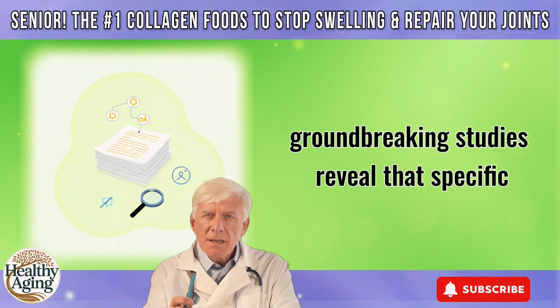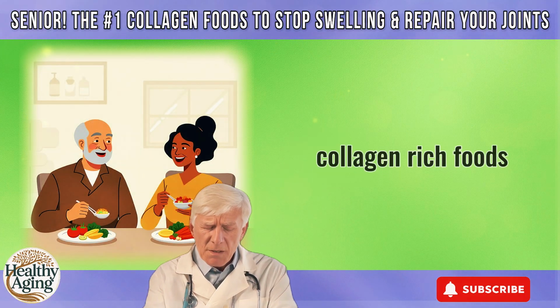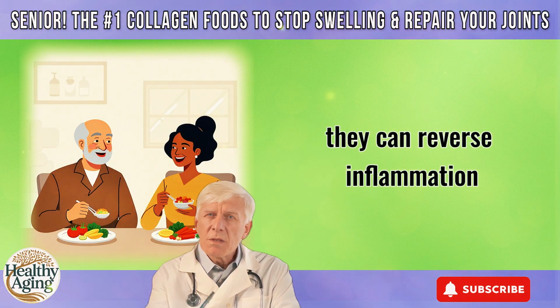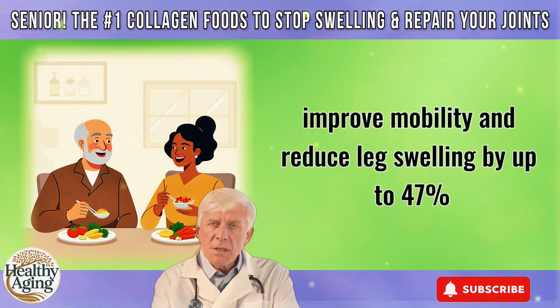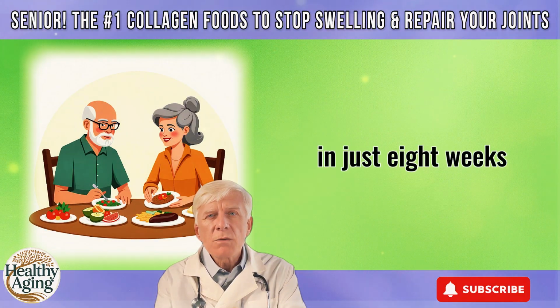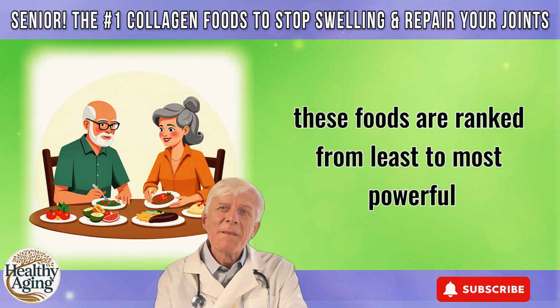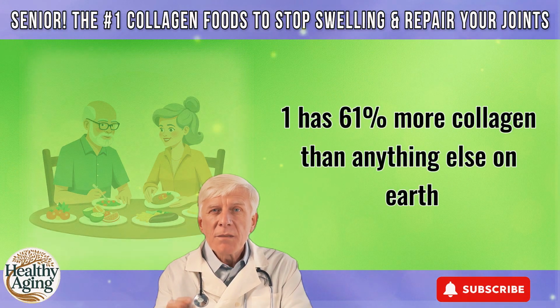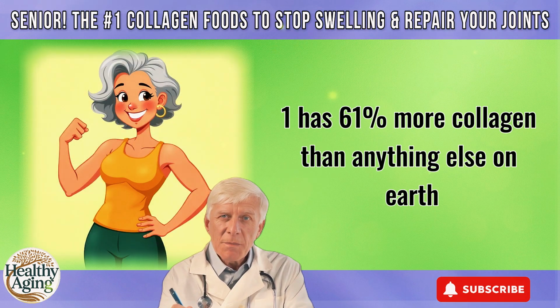New groundbreaking studies reveal that specific collagen-rich foods don't just slow down joint breakdown, they can reverse inflammation, improve mobility, and reduce leg swelling by up to 47% in just 8 weeks. These foods are ranked from least to most powerful, and number one has 61% more collagen than anything else on Earth.